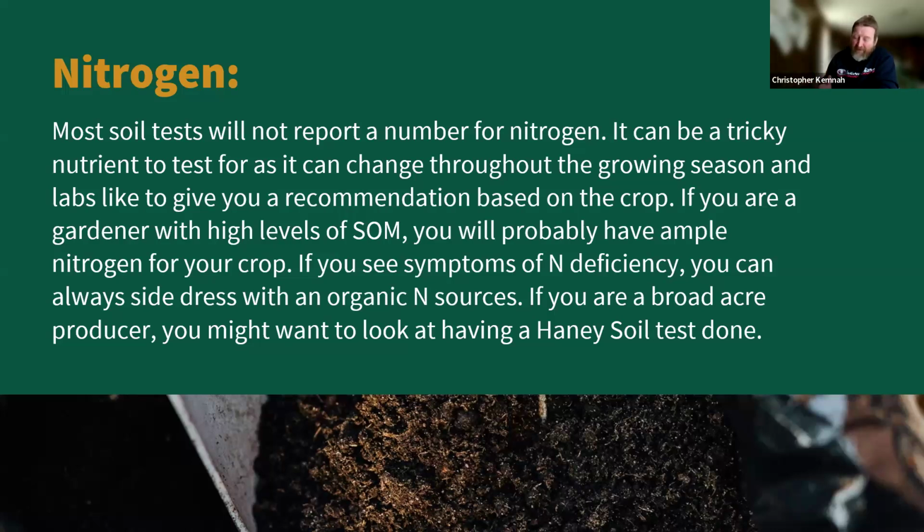The thing that's really nice about nitrogen is it does like to bond. And so if you have high levels of soil organic matter, it'll hold on to it. And as the season goes, microbes will release those bonds between nitrogen and organic matter, and hopefully we'll have enough for the crop that we're growing. If we don't, we can add, especially at the garden or market garden size, we can side dress, we can foliar feed, fertigate, things like that. On broad acres, it's a lot harder to do.